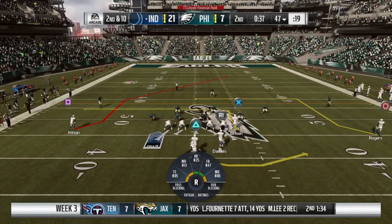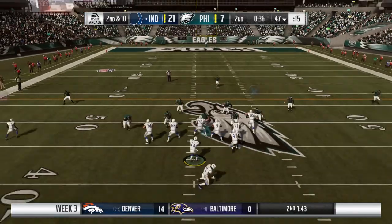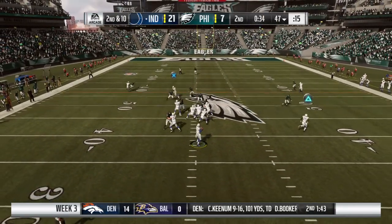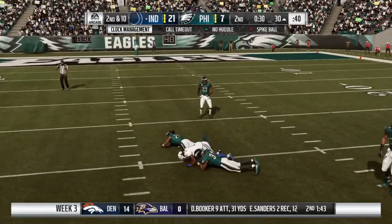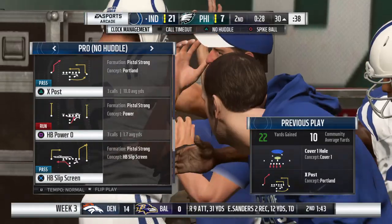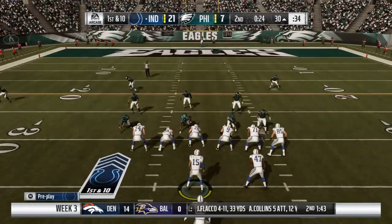An incomplete pass on first down. That leads to a second and 10. Again, they'll throw with Mahomes. Over the middle here, it's Hilton. And he's got this to the 30 before being taken down. A good pickup there, a 22.